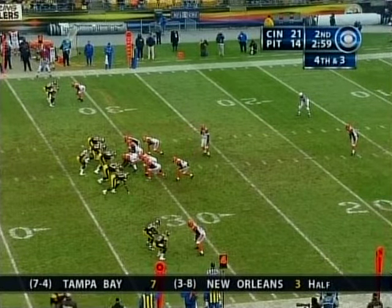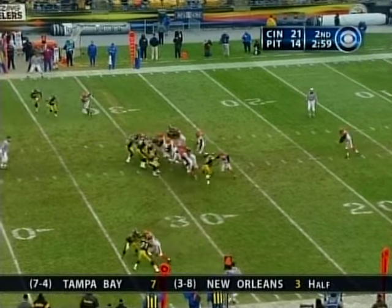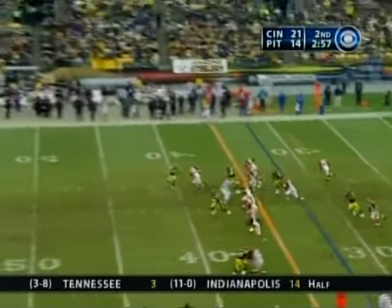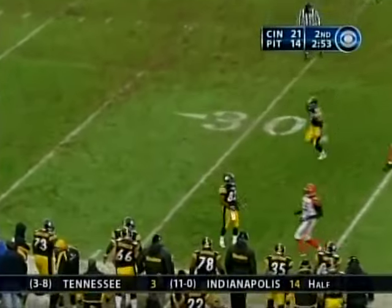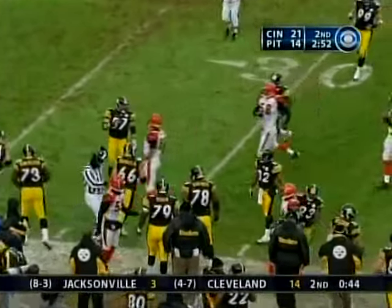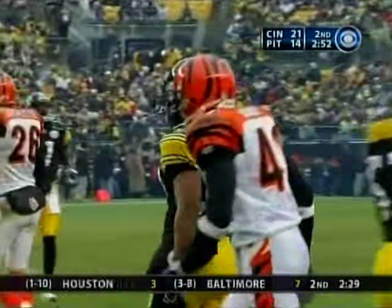Once again, kick by Kyle Larson, who played his college ball at Nebraska. This one's a short kick, not nearly as good. Randle El lets it bounce out of bounds at the 30. That's almost a 20-yard gain for the Steelers.